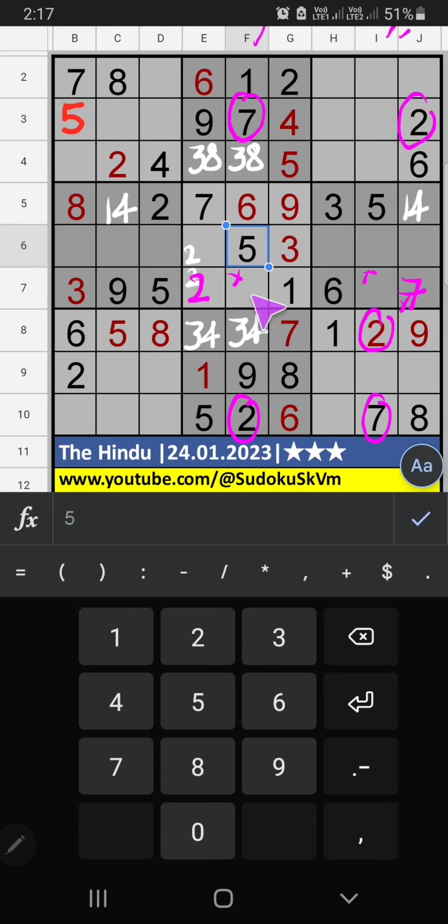Then 7th row, 2 numbers are remaining, 4 and 8. It will come in another 2 cells. We will confirm later. Then 5th grade, 2 numbers are remaining, 4 and 8. It will come in another 2 cells. We will confirm later. 1st grade, column I, we have 7.